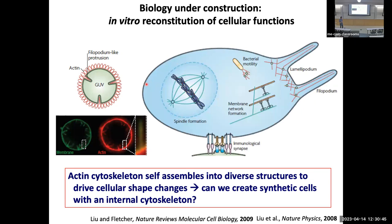I'm going to keep our focus just on the cell skeleton, that the actin cell skeleton is something that can self-assemble into a diverse structure. I showed you the cartoon of different modifications that can happen. So we asked, can we create a synthetic cell with an internal cell skeleton? And this is what I refer to as artificial cell skeleton.